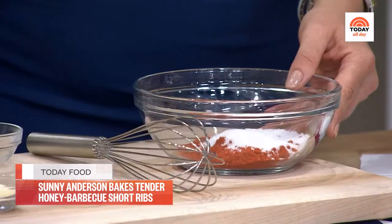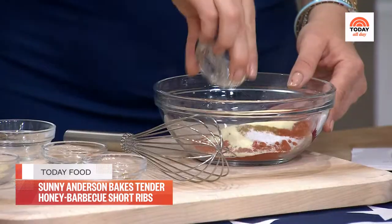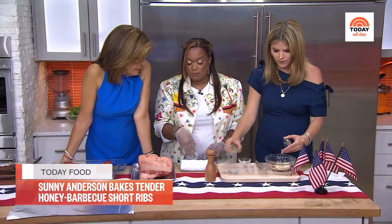Big old piece of meat. So we've got some cayenne pepper, some cumin, onion powder, garlic powder, and some dried oregano. You're just going to mix that together and that's going to be our rub. Pass it over to me and I'll rub it onto our meat.